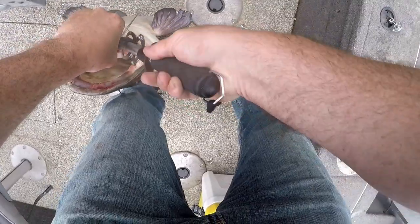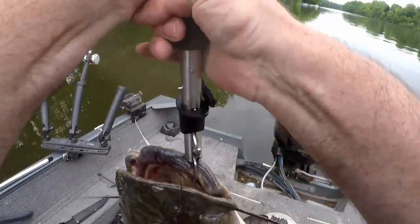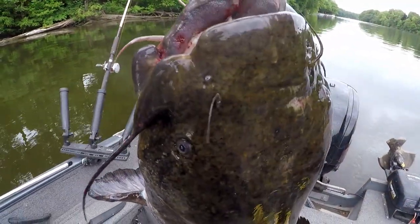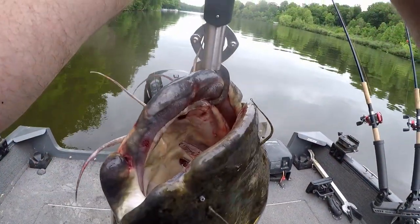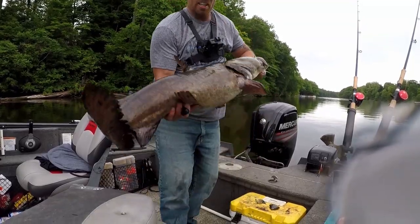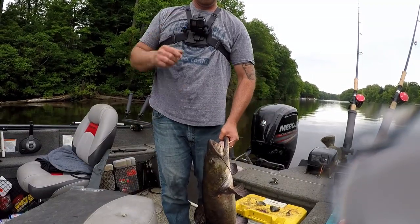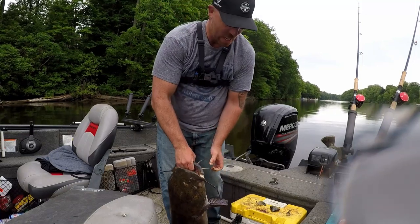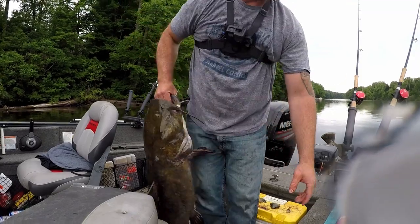Let's double check it with this scale, just to be safe. The scale says, 33 pounds. Let's see it. 33 pounds. Freaking giant. Look at this thing. Look at the size of this thing. Oh my God. Look at the friggin' size of this tank. Absolute tank.